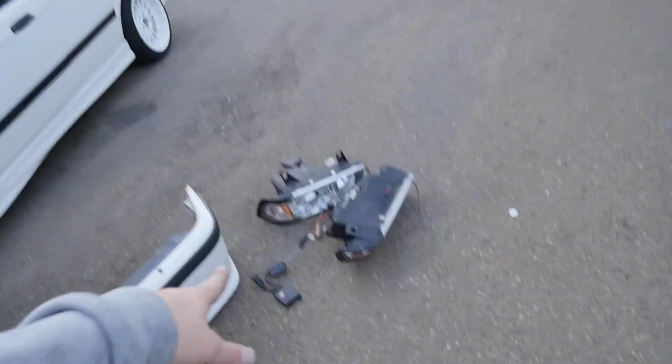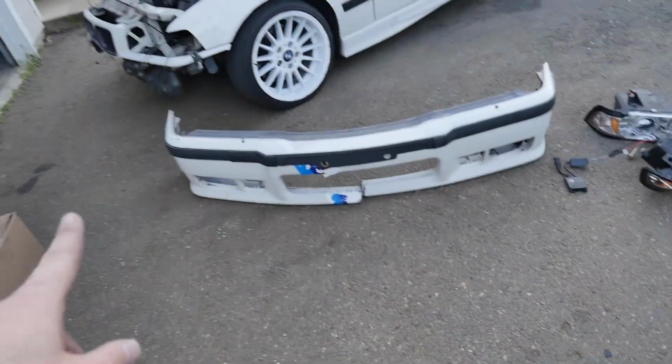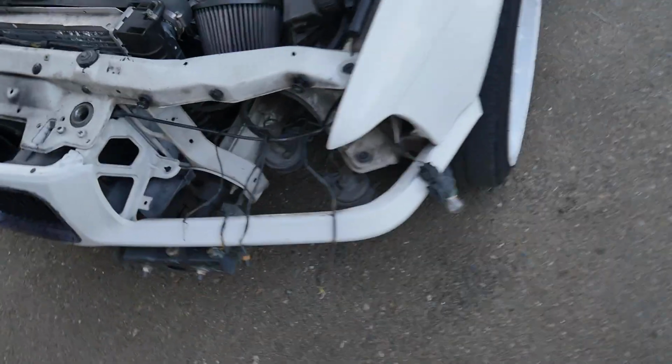E36, you continue to surprise me. That was probably the easiest front bumper removal and headlight removal I've ever done. So everything's off. Headlights out that don't work. We have a broken front bumper. Now I have to deal with this mess.